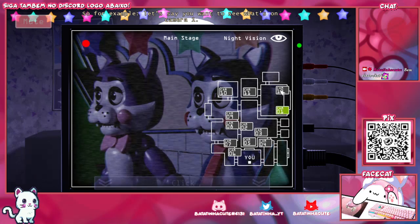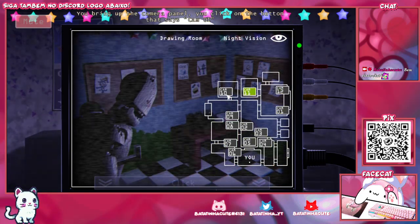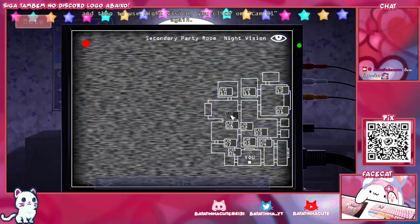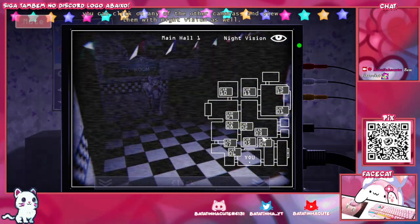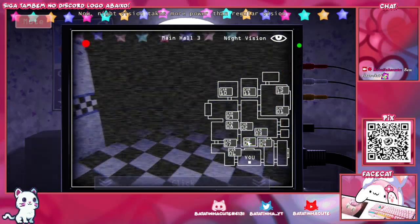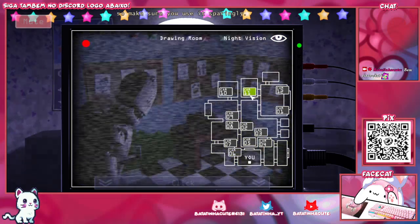So for example, say you want to see what's on camera 1. You bring up the camera panel, you click on the button that says Cam 01, and then to use night vision, you click on Cam 01 again. Once night vision is activated, you can click on any of the other cameras and view them with night vision as well. And you turn it off the same way you turn it on. Now, night vision takes more power than regular vision, so make sure you use it sparingly.